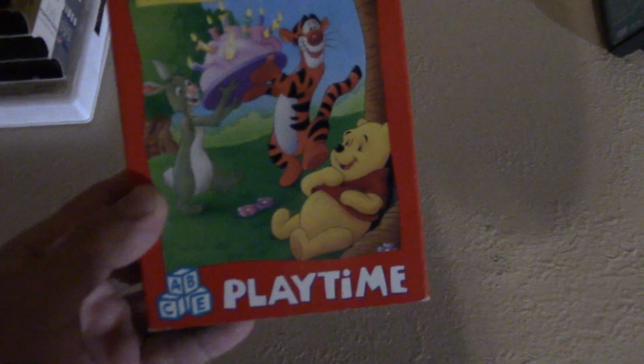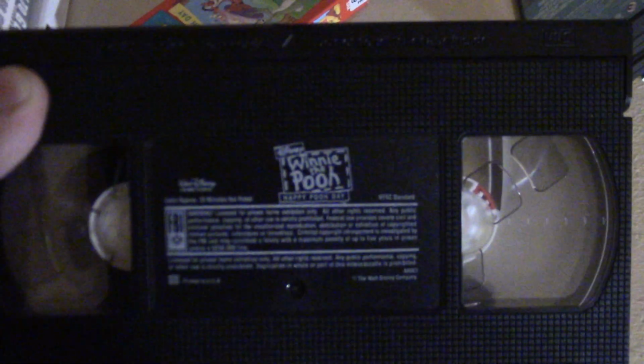This case wasn't in the best of shape, so I had to do some repairs with scotch tape, and now it's a little hard to get it out of the case. There are some random printings under, but no real print date. September 23rd, 1996. That's the Buena Vista initials.